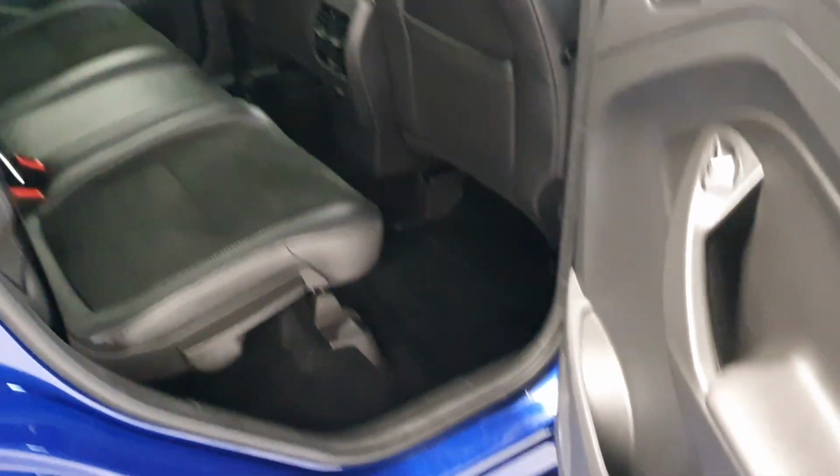These seats, you press that and they fold nice and flat. Forgot to take that out the back, but that is quite a good system in this, and bags of room as well. Look at that.